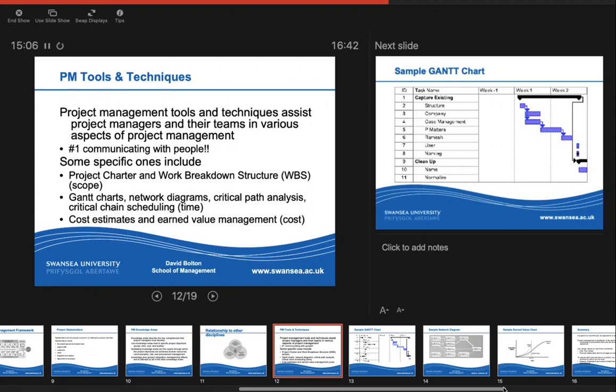Project charter and work breakdown structure is one area, and it's specifically used for scoping a project and finding out exactly what the deliverables of that project are likely to be. Gantt charts, my favourite one to be honest, are Gantt charts. This is a graphical representation that allows you to see exactly what is happening within the project, how different tasks within the project interact with each other.